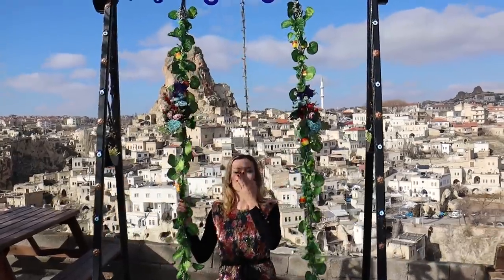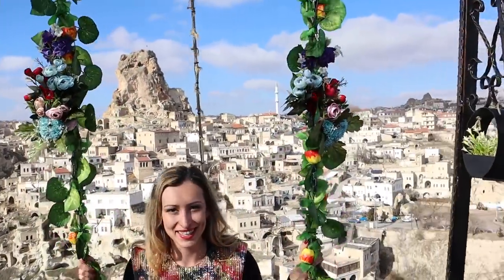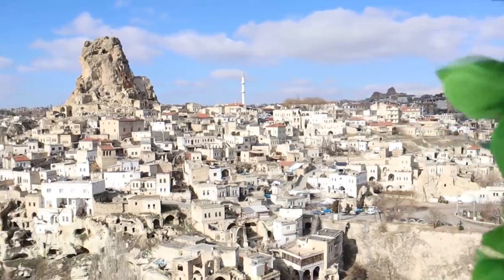Cappadocia is full of beautiful valleys, and pretty much every hill is the perfect picture opportunity.